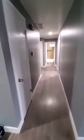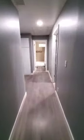So walking back through down the hall, you've got a little coat closet right here on the left. And interestingly enough, there is a thermostat right here. It's mounted a little bit crooked. And then there's access to the attic right here.